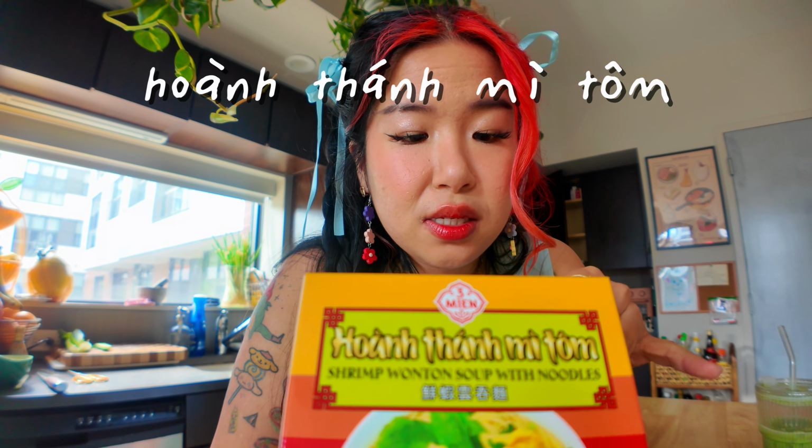In Vietnamese, it's hoành thánh mì tôm, which translates to shrimp wonton soup with noodles. I got this for only $2. Is it basically your entire sodium intake in one go? Yes. Will I continue to eat it? Also yes. All you need to do is put some water in it and microwave it for 4 minutes, and chef's kiss. I add a little bit of extra soy sauce because listen, if I'm already poisoning myself with sodium, I might as well go all the way. So I add a little bit of soy sauce and a little bit of chili crisp to it. Oh, absolutely divine. So this will be my lunch today.